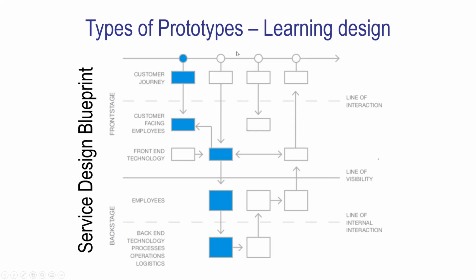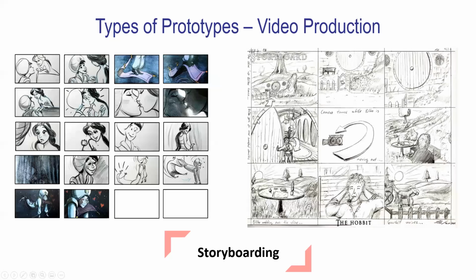Cool. Yeah, so that's obviously related to learning design, but I guess if we want some more examples, we can look to other industries. And again, we should also point out your prototypes are going to differ based on what you're doing. We're talking about learning design prototypes this time. We've shown you game design prototypes, but it really depends on what industry you're in, because there are going to be different ways of prototyping. So if we just keep going on, we can look at maybe storyboarding.